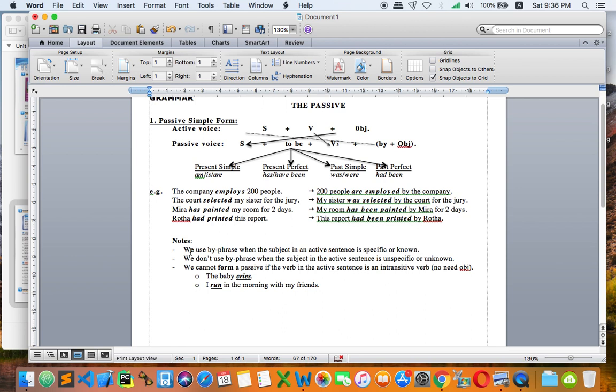So let's take a look at the first one. We use by phrase, which is by right here, by an object, when the subject in an active sentence is specific or known. What do I mean by saying specific or known? Okay, if you take a look at Rata right here. Rata is the subject in an active sentence. So we use by whenever the subject in an active sentence is specific, is clear, is known. Everyone knows. All right. Even though you don't know Rata, I don't know Rata either. Okay. In this lesson, in this sentence, it's very specific. So we have to use by right here. That's why we have by right here.